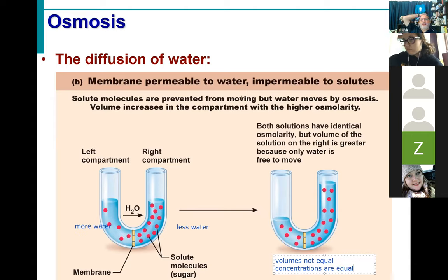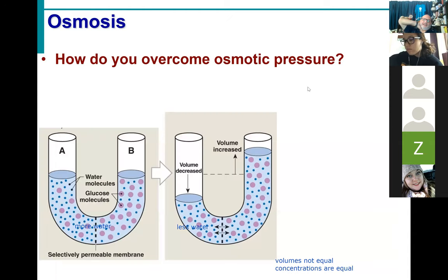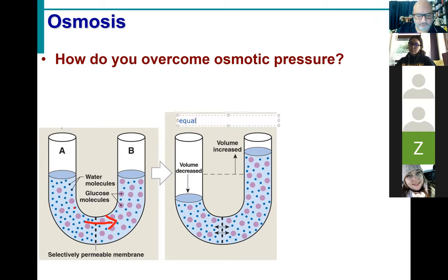Now, this is the picture from your textbook, and I like this. This one's not from your textbook, but I like this one a little bit more because it also shows us the water molecules as well as the glucose molecules. So it reminds us that our water molecules are smaller than the glucose molecules, that we have more water here on the left, less water on the right, more glucose on the right, less on the left. And again, water moves until there's an equal concentration on both sides. Not equal volume, but equal concentration on both sides. All right, questions on that? Again, if this doesn't make sense, say something now because we're going to add a little bit to it.